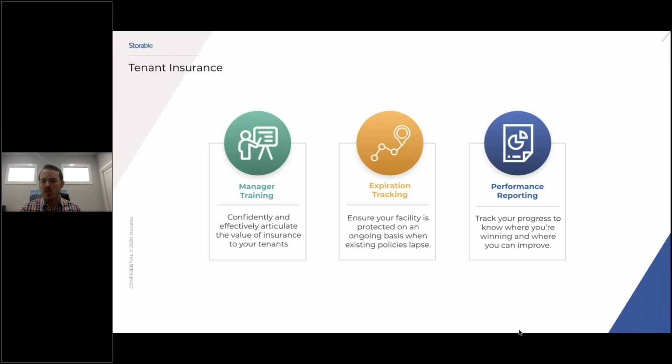So maybe you have 3 facilities and a manager at one of your facilities is doing a great job and the one at the third facility is not. That's a good opportunity to understand what the manager at the first facility is doing and help train the manager at the third so that you can get your rates all at the levels that you're desiring. And that all starts from performance reporting. If you don't have access to reporting on your insurance program, then you're not going to be able to effectively drive change.